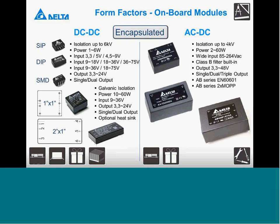DC onboard modules, also a very interesting product. Power supply on board on your PCB. It provides isolation up to 4 kilovolts, from 10 to 60 watts. All of them have a wide input range.